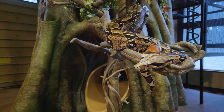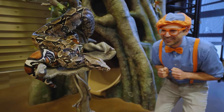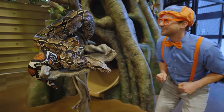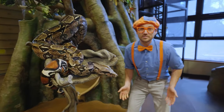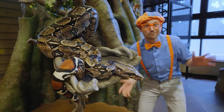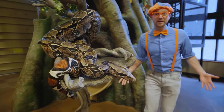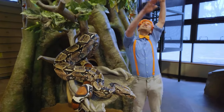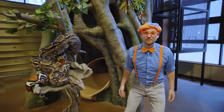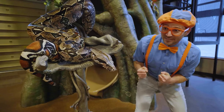Whoa, look at her just wrapped up in a tree like this, all comfortable. Whoa, hello. Wow. I hope she is having a great day. Whoa, she is so big. Right now, she is about 7 feet long. Yeah, that's about 2.3 meters long. But she actually gets a lot bigger. She'll even get bigger than this. She can get about 12 feet long. That's about 4 meters long. Whoa, that is so cool.